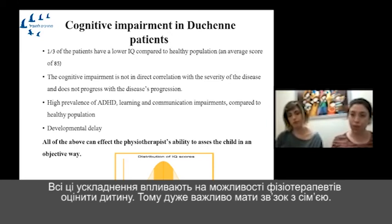All of those impairments can affect the physiotherapist's ability to assess the kid. So it's very important to also have the family's input.